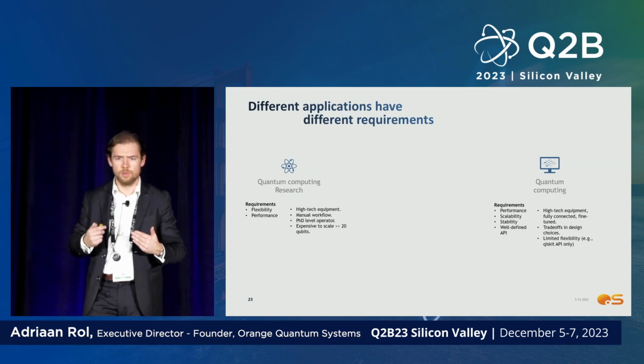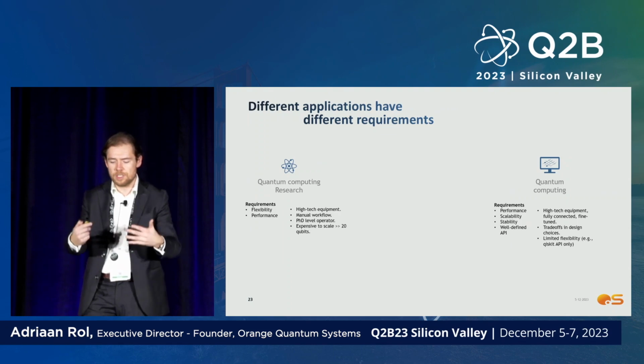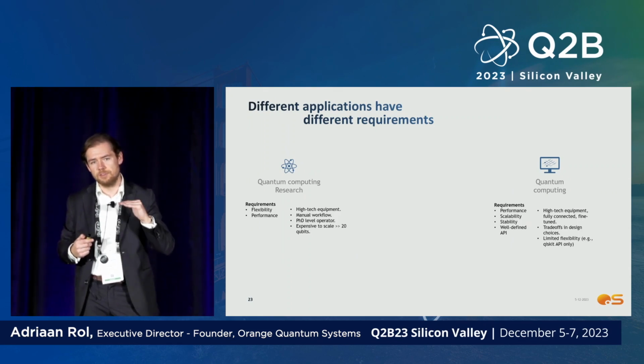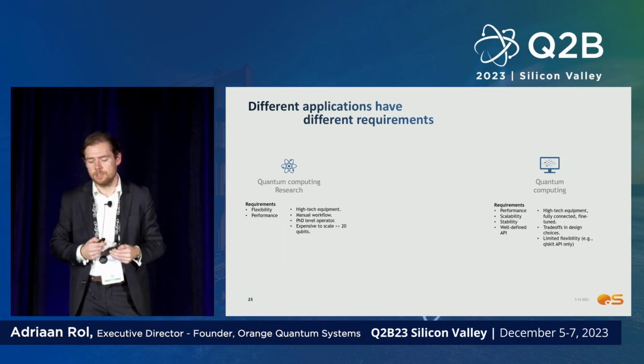Stability becomes important. Having a well-defined, constrained API becomes important. Your abstraction layer becomes important. And this is what you see really the quantum big tech doing. They've established these very well-defined APIs that also allow us to build application layers on top of it, for instance.